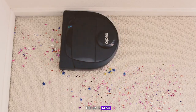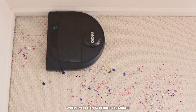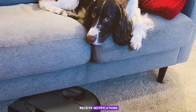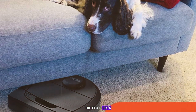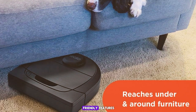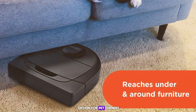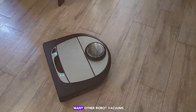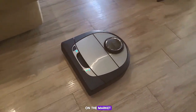The D6 is also compatible with the Neato app, where you can schedule cleanings, set virtual boundaries, and receive notifications. The Neato D6's combination of powerful cleaning, advanced navigation, and user-friendly features make it a great option for pet owners. Its ability to tackle corners and edges sets it apart from many other robot vacuums on the market.